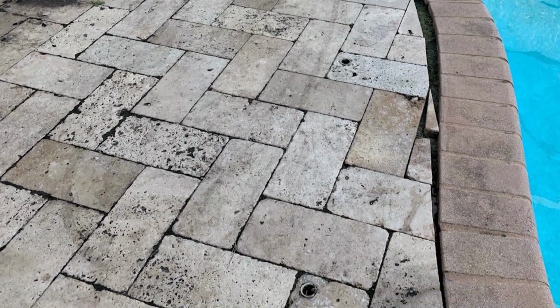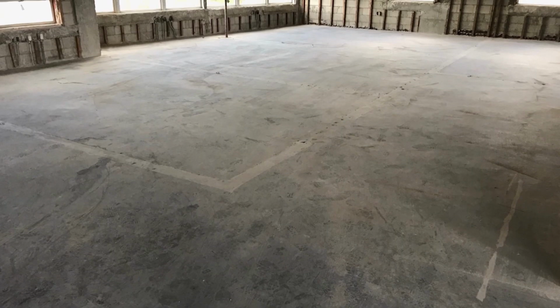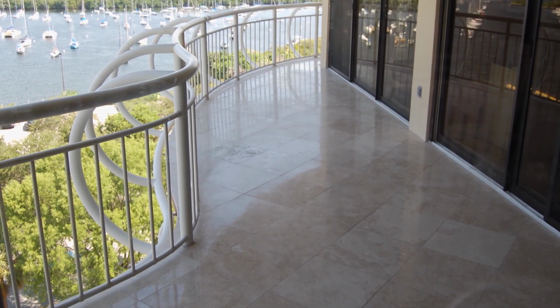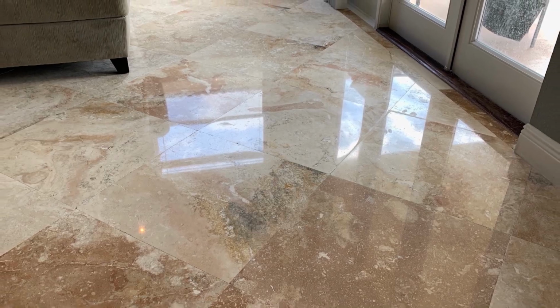Nothing is immune to the hands of time. Even the most durable flooring materials need periodic rejuvenation. My family and I, we have a lot of traffic and we just don't have time to maintain it. We got busy lives and it's just time to really get it taken care of. With proper care, maintenance, and restoration, these marble floors can last generations.